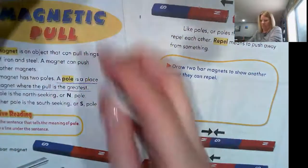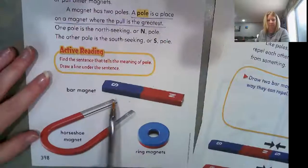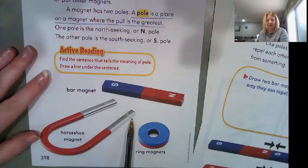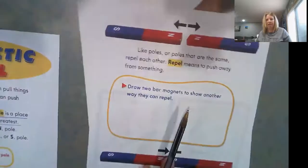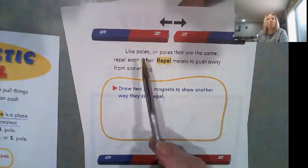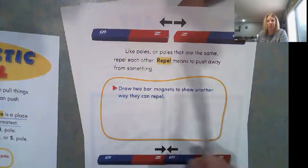to each other. Okay. So on here we see some different types of magnets. We see bar magnets, we see a horseshoe magnet, and we see ring magnets. And then on this page it says that like poles, or poles that are the same, repel each other, and repel means to push away.